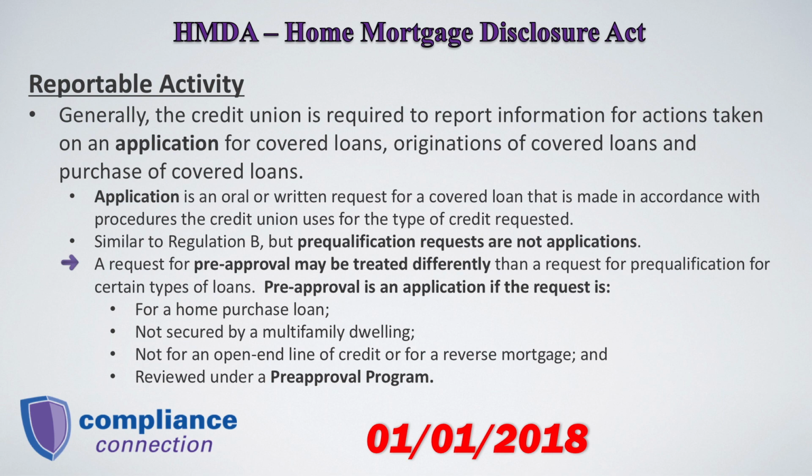Under the HMDA rules, a pre-approval request is an application if the request is for a home purchase loan, not secured by a multiple family dwelling, not for an open-end line of credit or reverse mortgage, and reviewed under a pre-approval program as defined within the rules. So keep in mind, your credit union's pre-approval program will need to be compared to the requirements within the regulation before determining if it is a pre-approval program that satisfies the definition under the rules and therefore requires reporting.